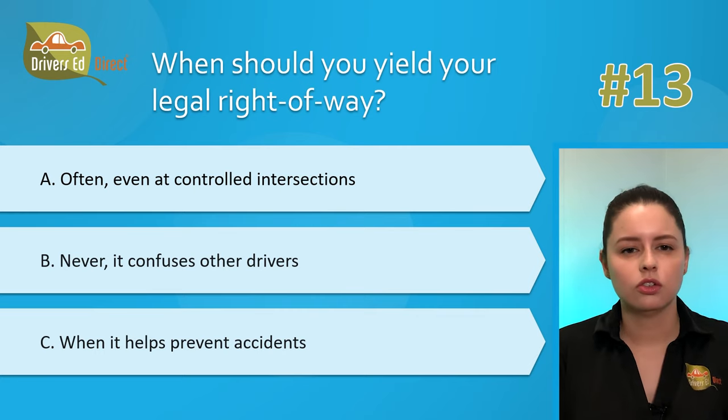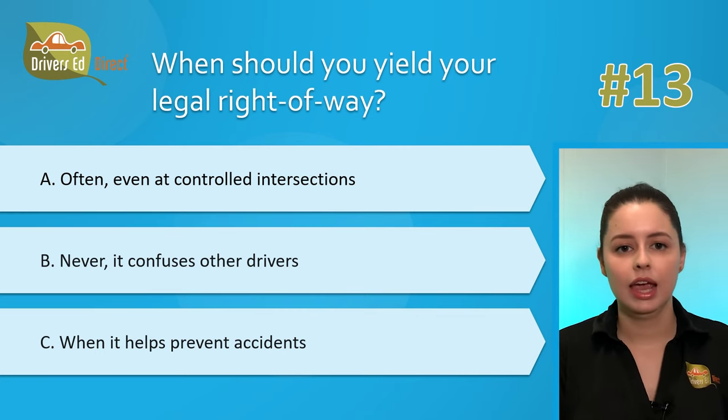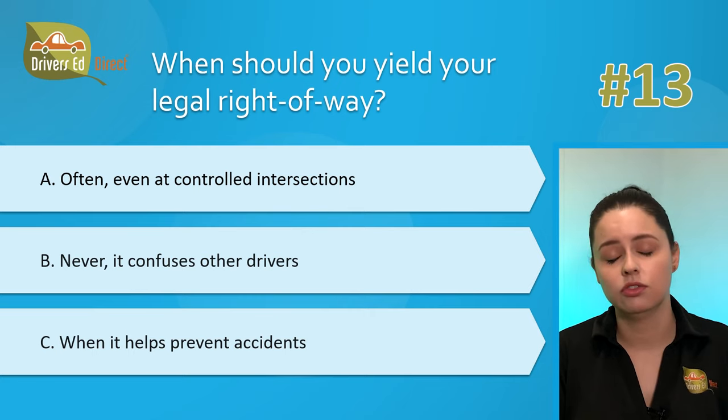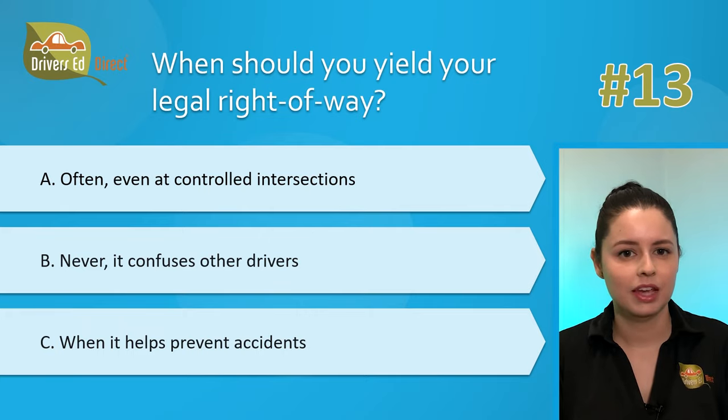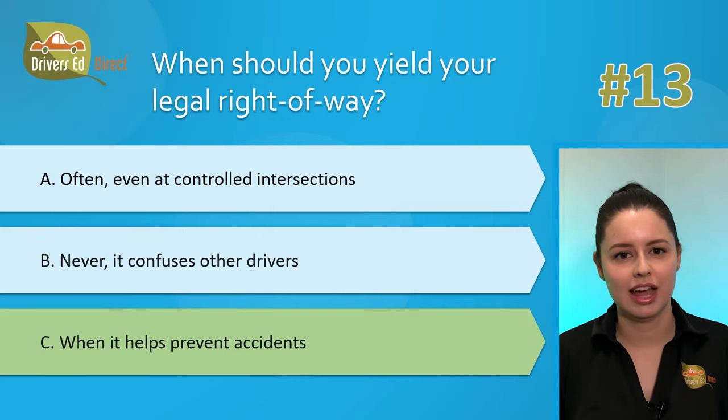When should you yield your legal right-of-way? A, often, even at controlled intersections, B, never, it confuses other drivers, or C, when it helps prevent accidents. Correct answer is C, when it helps prevent accidents.